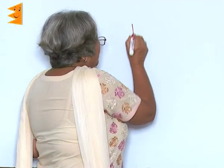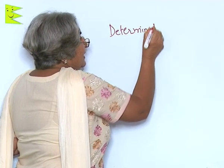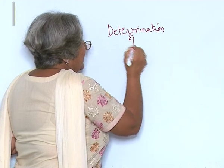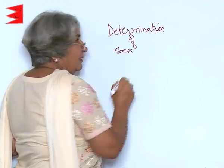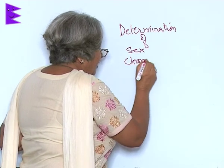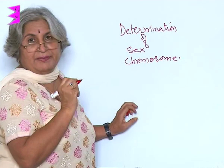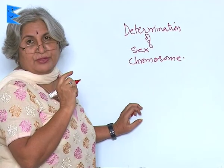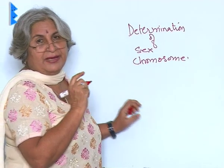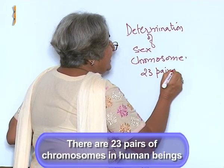Before we reach that, we must understand how sex is determined. You know, in a cell there is a nucleus, and in the nucleus there are thread-like structures called chromosomes. How many chromosomes are there in human beings? 23 pairs. The number of chromosomes is always expressed in pairs. So there are 23 pairs in human beings.